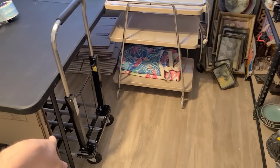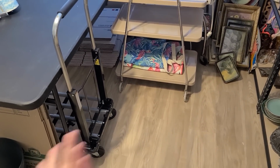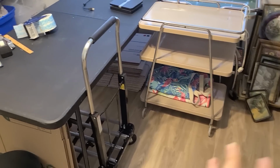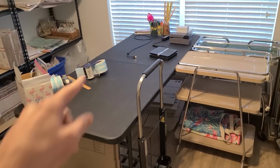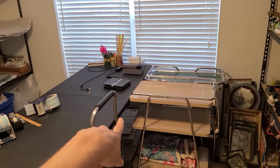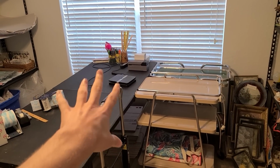There's also this rolling cart here to get them out of this room and into the front for the package pickup. And I'll explain that a little bit later in the video, how the shipping and everything works. I've just had this table in the center. It's basically a folding table. And then on it is a Rollo printer and a shipping scale. And then I'll bring my computer in when it's time to ship that stuff.